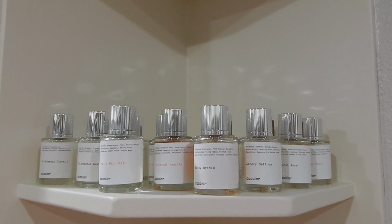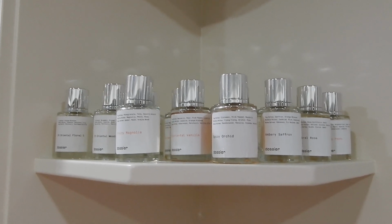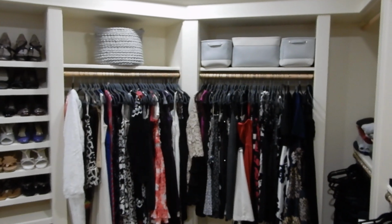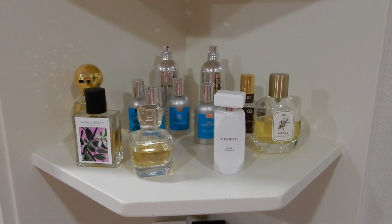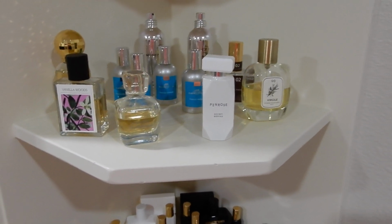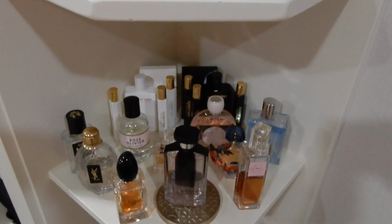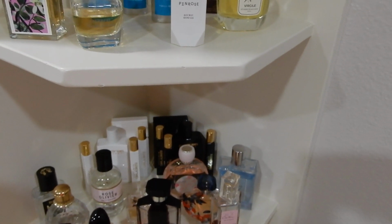Yesterday I uploaded my little cleaning inspiration for you guys, where I tidied up this closet of ours. If you missed that video, I will link it down below. I have had many requests before to do an updated perfume collection, and I am anticipating that after that video goes up today, because I'm recording this on Wednesday, a lot of people are going to say, can you do an updated perfume collection? So I am being proactive and just getting that ready for you guys.